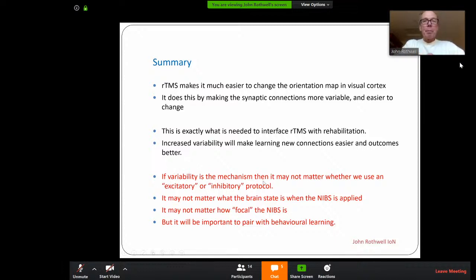If variability is a mechanism, it might not matter whether you use an excitatory or an inhibitory protocol. Just anything that makes these maps and the synapses easier to change will do the trick. You don't need to necessarily produce excitation or inhibition. You produce a mixture anyway. Look at it as being more variable. And there are various other things that might happen here.